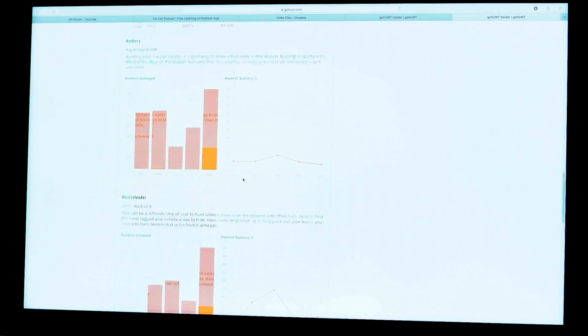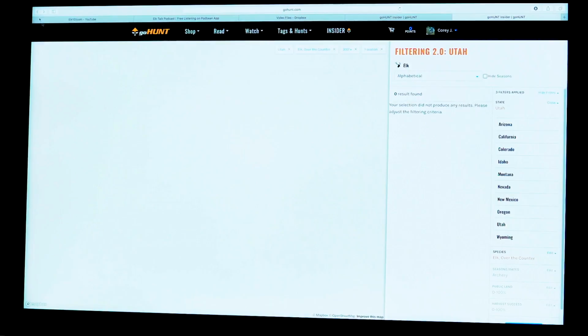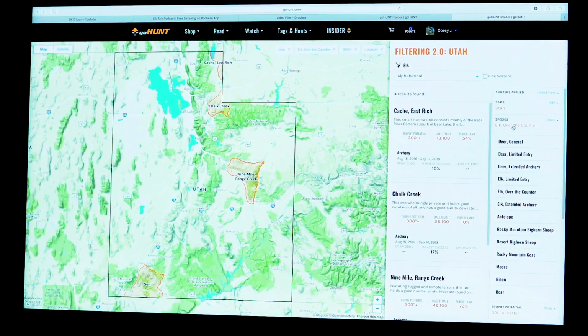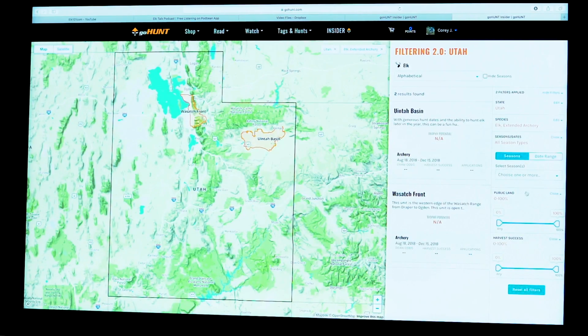Muzzleloader, there's a muzzleloader hunt in there as well. So not a lot of real exciting options for Utah for over-the-counter either. They do have one more category, and that's the extended archery elk tag. And for the extended archery elk tag, it's archery only, and it's a long season. I think the season runs from like August to mid-December. And you've got the Wasatch Front and the Uinta Basin are the 2 areas that you can look at.